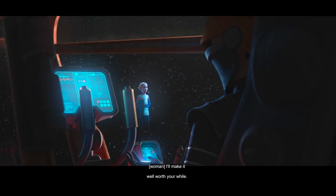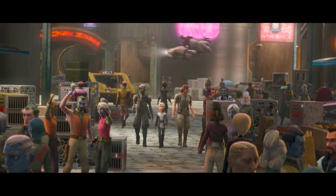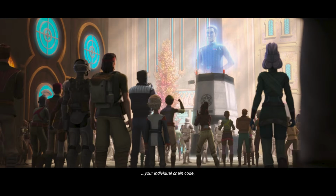She's hunting Omega. Hunter, Echo, and Omega go on a supply run. Echo is disguised as a droid to conceal his clone likeness. Omega's never seen so many people in her first trip to a marketplace. The citizens are celebrating the end of the war as clone troopers march by, and we see Vice Admiral Rampart again at another chain code post delivering the Empire's messaging about chain codes and the new Imperial credits exchange program.